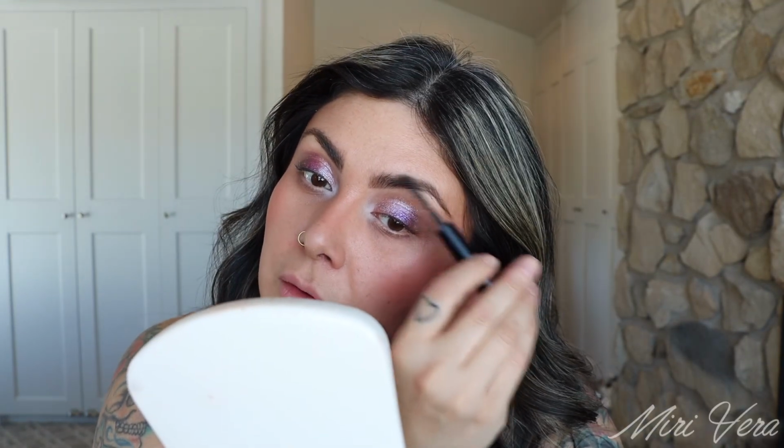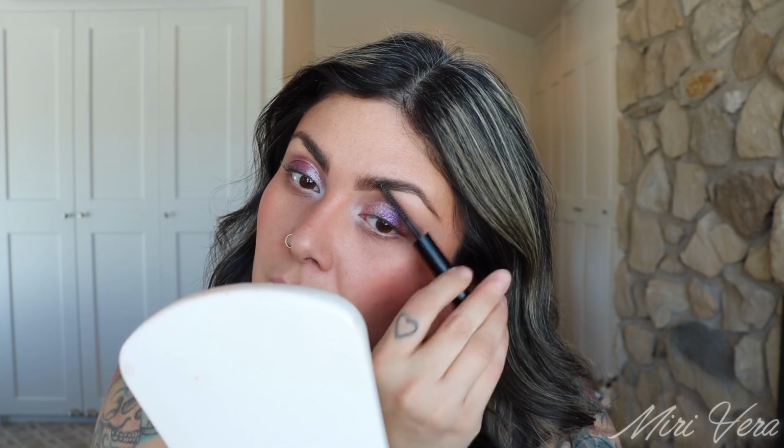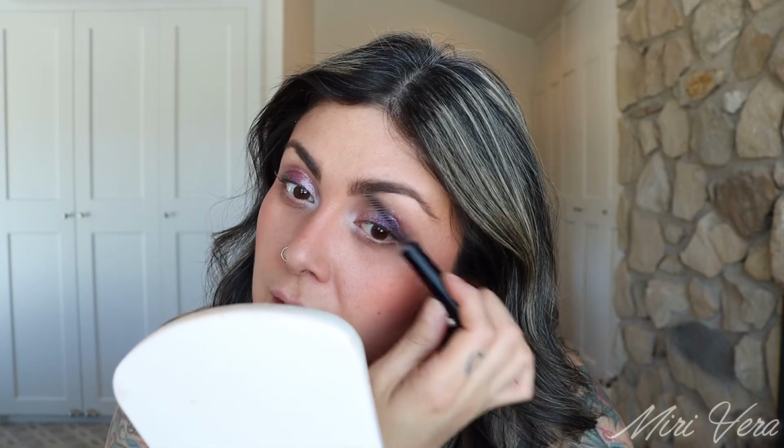I won't be repurchasing this brow gel. It does keep them up, but there were a few people, was it Steph from Babs Beauty? Yeah, I think she also didn't really like it. I think I'll stick for now to the ones that I know work.